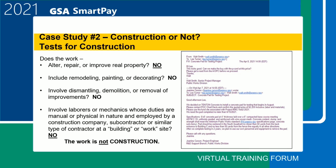So let's ask the next questions. Does it include remodeling, painting, or decorating? No. Is there any dismantling, demolition, or removal of improvements involved in this purchase? No. That will be done at a later time by government personnel. Does the work involve laborers or mechanics whose duties are manual or physical in nature, employed by a construction company, sub, or other similar type of contractor at a building or work site? In this case, the answer is no.